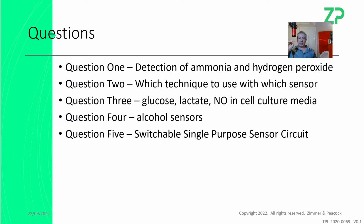So let's say you made a glucose sensor. You will have an R&D phase where you're using R&D instruments from Zimmer and Peacock, but then you can actually purchase a final board that's flashed in such a way that it will run the glucose sensor. Same with an alcohol sensor. You will have an R&D phase maybe, but there is a point where you will actually need a circuit to run that alcohol sensor. And again, ZP has these little circuits for doing that.